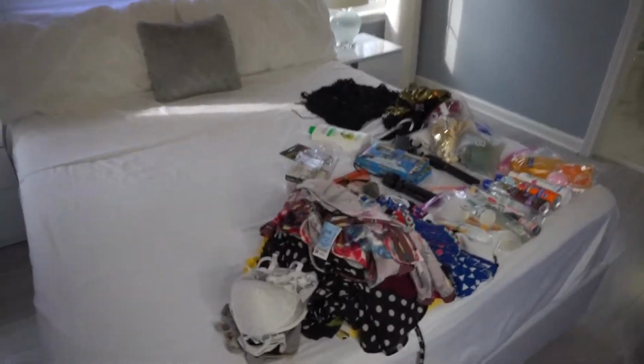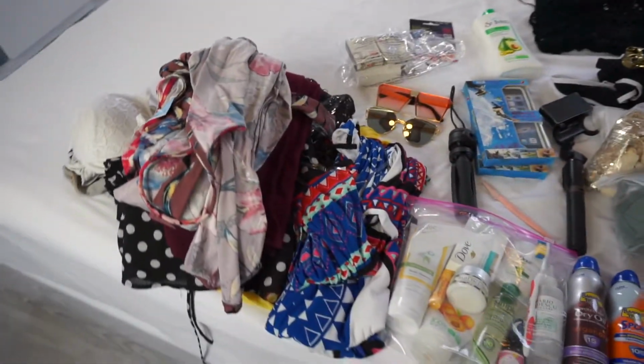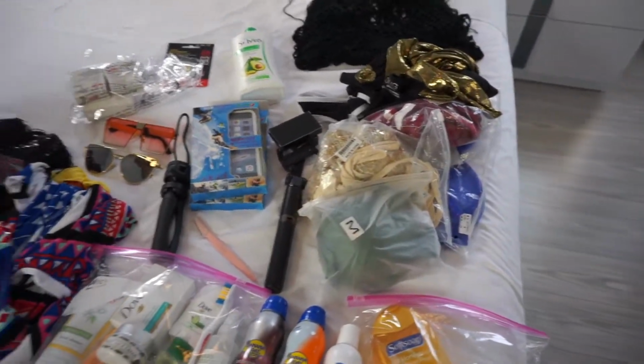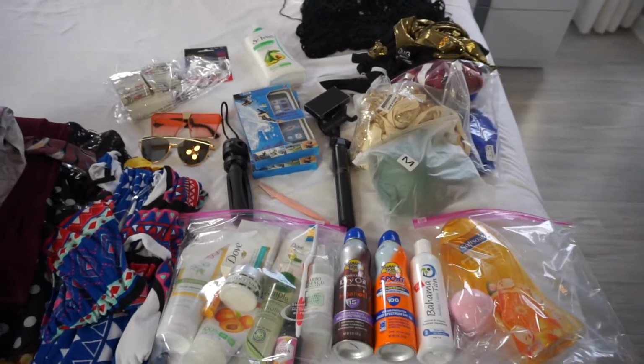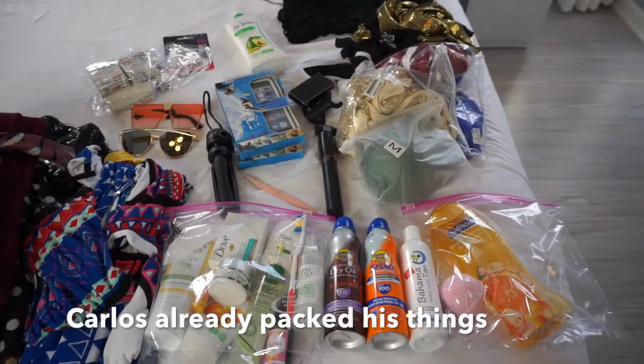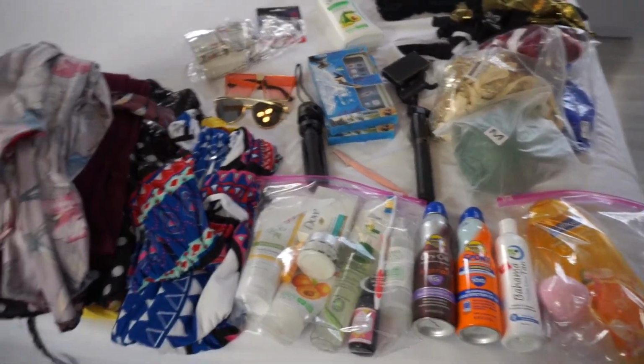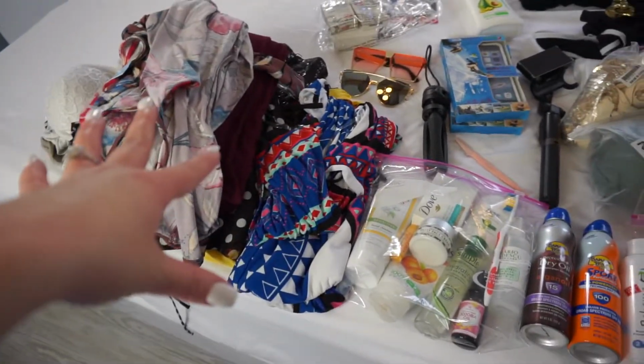Alright guys, so now as for what Carlos and I are taking, this is pretty much the main things that we're taking. I still gotta put his toothpaste in there, our shampoo and conditioner, a few last minute things are not in here, but I just got a few outfits on here.